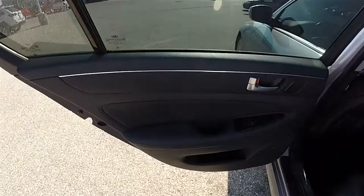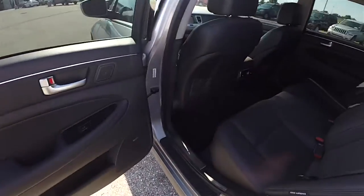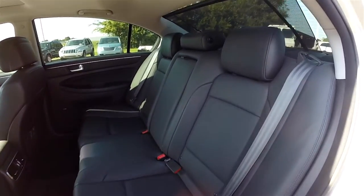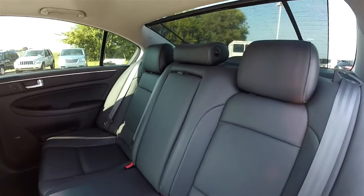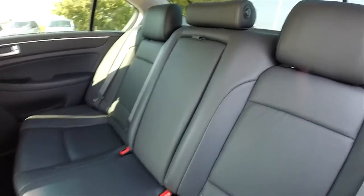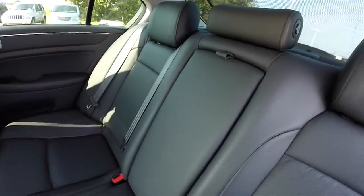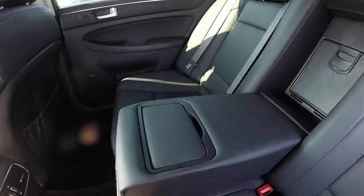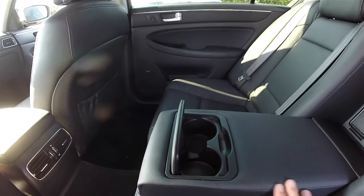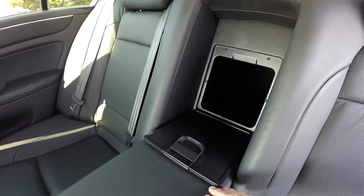Alright, looking at the rear seat, the rear doors carry the same theme as the front doors. The rear seat does seat three across. Height adjustable head restraints on all seating positions. Perforated seating inserts. Power rear sunshade. Nice large center armrest, covered cup holders. You've also got a rear seat pass-through.